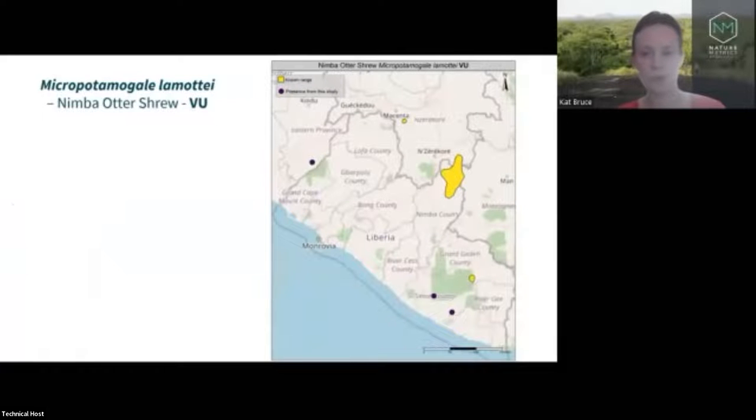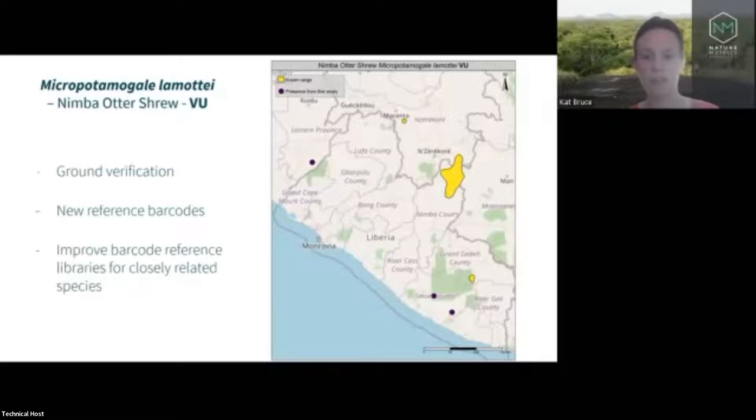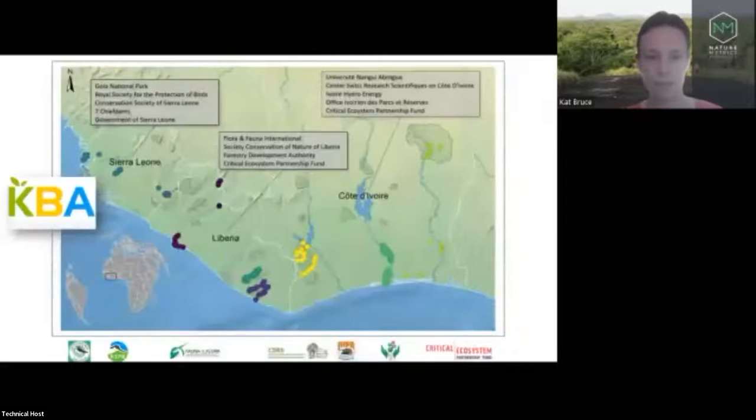Of course, this is where working with multidisciplinary local expert teams comes in. So teams of experts on the ground are able to go out and search in the areas where eDNA suggests species are present so that they can ground validate those important detections. They can also then help to generate new reference databases for those species so that we can build further confidence in their detection and identification in eDNA samples going forwards. And it's important to do that for other closely related species too, so we know we can separate them reliably.